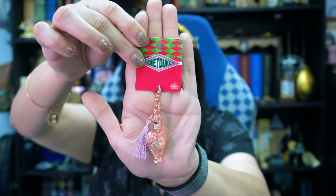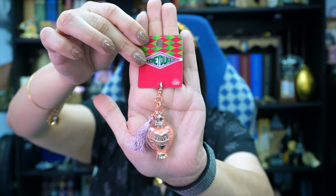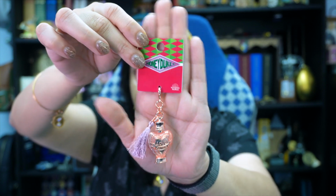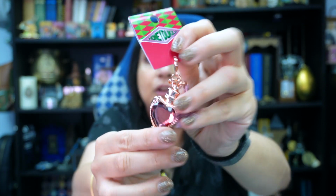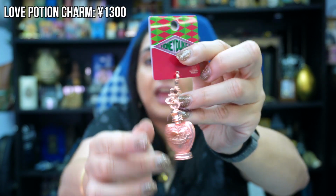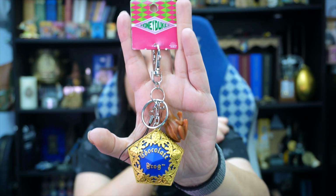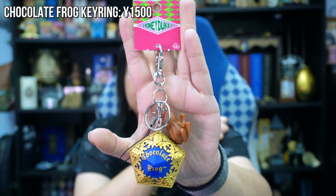Moving on to more keyrings, they also had this really pretty Love Potion rose gold keyring, which has a little pink tassel too. And the cool part about this one is that there's a pink stone on the back, which I thought was a gorgeous touch. And this one was for 1,300 yen.